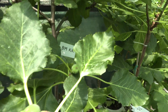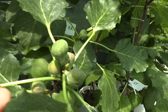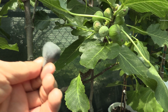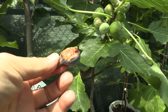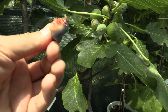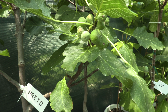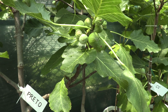So, last year, my first ripe, these are Pretos. This one here kind of fell off. I don't think this is properly ripe, but let's taste it. Okay, first tasting of a main crop. Oh, actually, it is a good quality fruit. Sweet, not much of a flavor. Well, it is a full flavor, but not as the best quality ripened Preto.